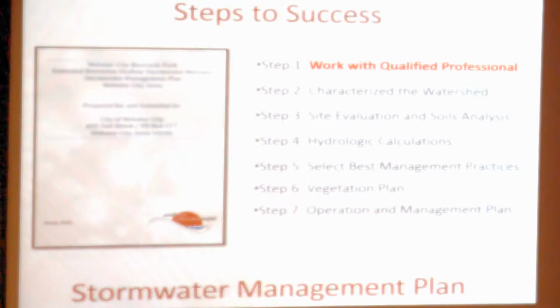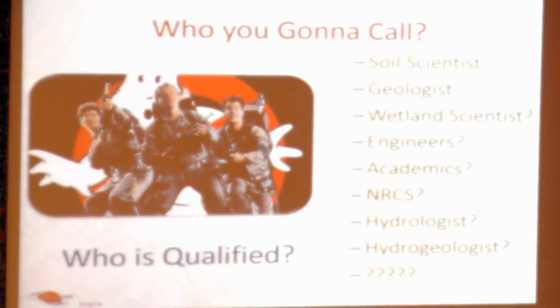So I'm going to say step one is to work with a qualified professional. And this is going to be specifically what I'm talking about at this step is when you look at the soils and the hydrology. So, who is a qualified professional? Do you need to hire a professor at a university? Do you need to hire a geologist? Do you need to hire a wetland scientist, a soil scientist? Who is this magical person that you can hire who will give you the information that you want?